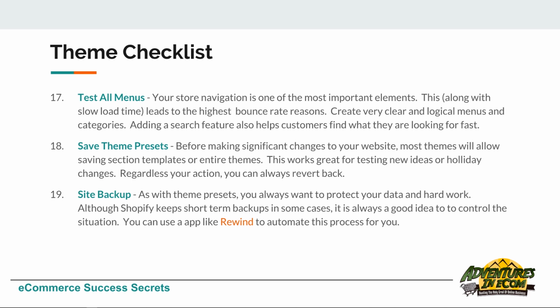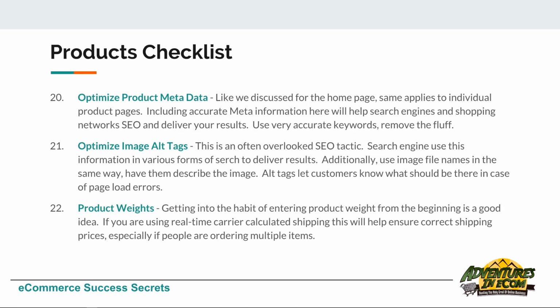Speaking of back, 19 is site backup. So as with the theme presets, you want to try to back up as much as you can. I know that Shopify will allow you to keep short-term backups in some cases, but it is always a good idea to control the situation. So you can use an app like Rewind, and they'll automate this backup process for you.